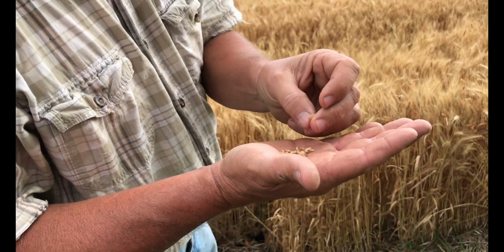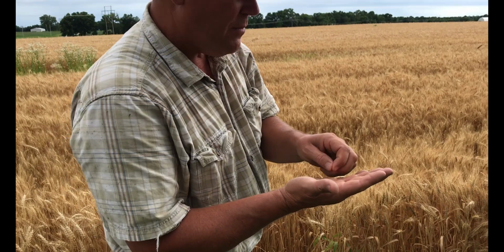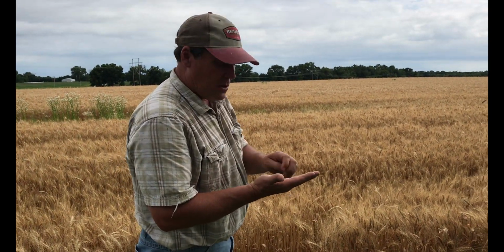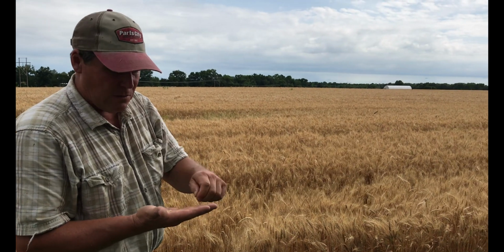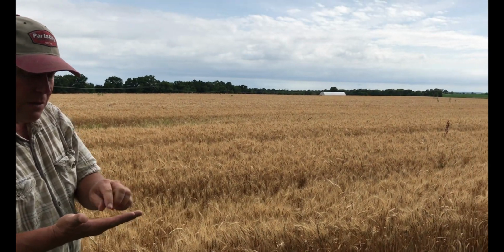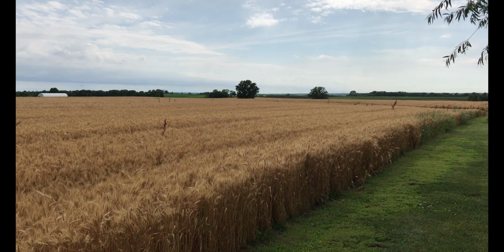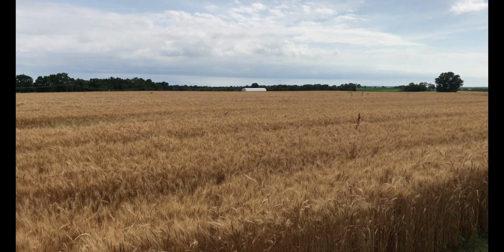So we will continue to wait for this to dry down. We're hoping about next Thursday to be in here and to harvest this field. So if we're in here getting it taken out, we'll shoot some video of that, and we'll see how this whole thing has turned out.